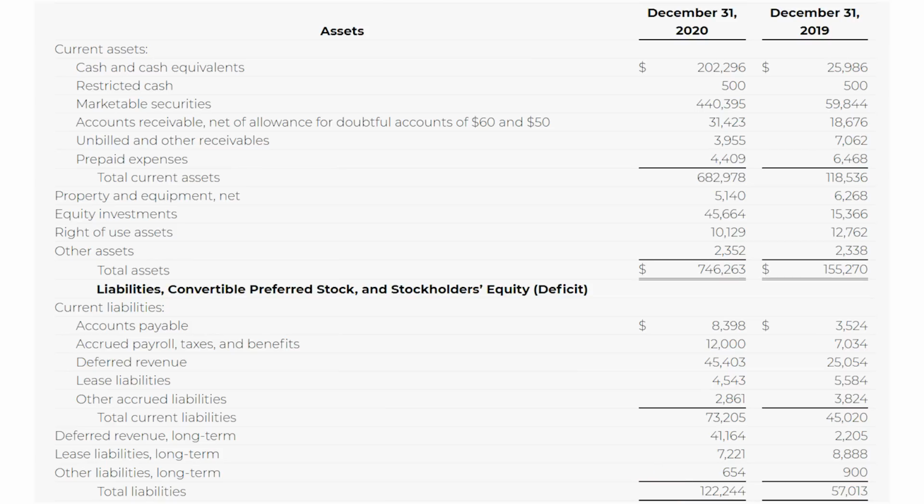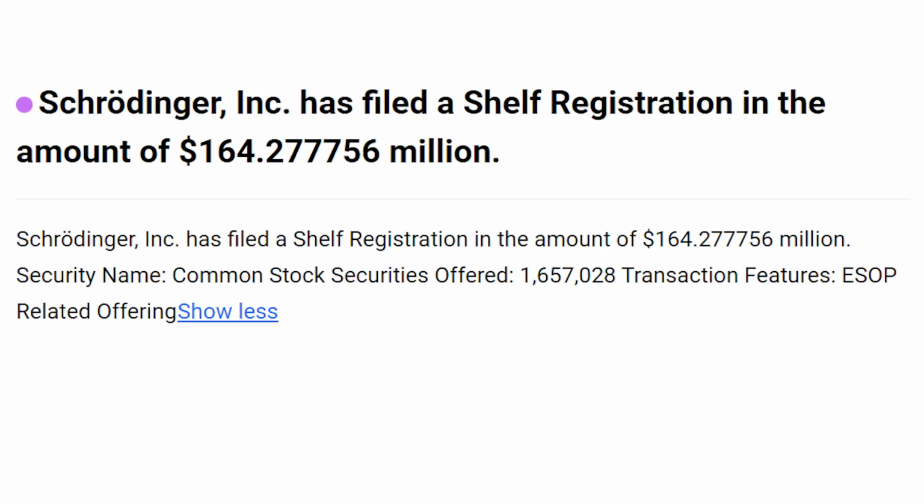What this means is that Schrodinger's balance sheet is incredibly strong. They could pay off every liability the company currently has and still have about $500 million to spare. On March 4th, they also issued a shelf prospectus, which gives the company the ability to raise another $164 million if they should need it. This is not dilution, but it gives the company the option to dilute on a moment's notice.